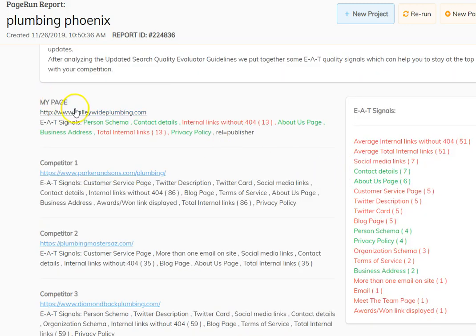Now we see, here's our page, and here are all the factors that factor into EAT, right? We see in green, we have contact details, which is great. We have an About Us page, and this lends credibility, right? If you have an About Us page, that shows that you're probably a real business. You have a real backstory. You talk about the founders, the doctors, the technicians, whoever the people in charge are, who the team is. That's really important for EAT.